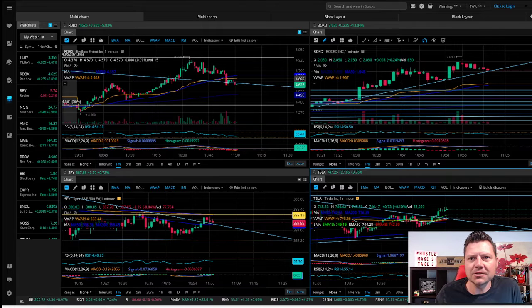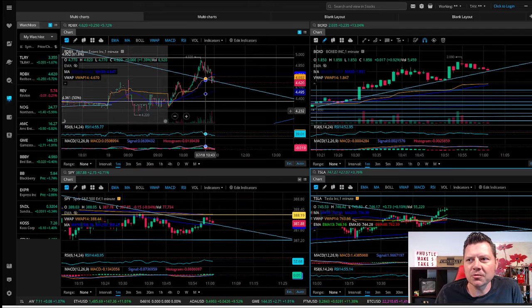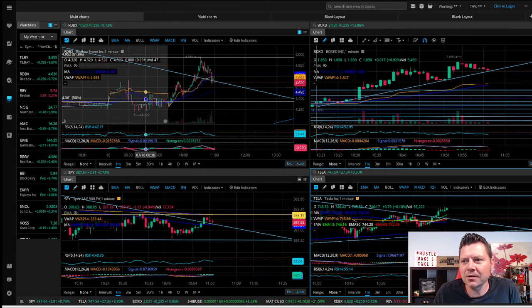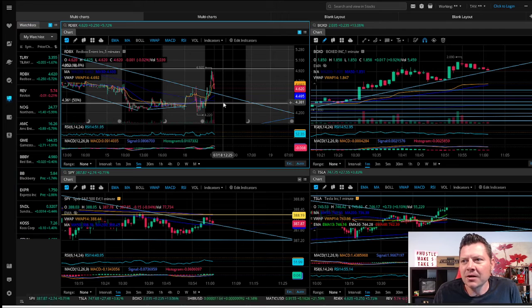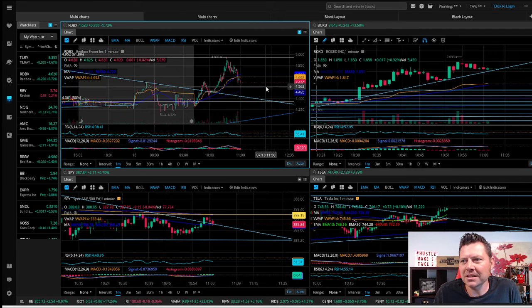I will get into covering what I wanted to cover. Redbox, we're watching it. We got that little breakout finally, so it got a little bit of strength behind it. What I want to see is right now it really needs to make that bounce. This is where all of that support should come in, so we want to see that bounce sooner than later.